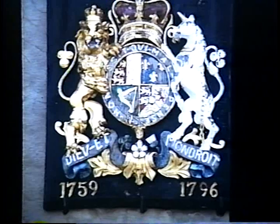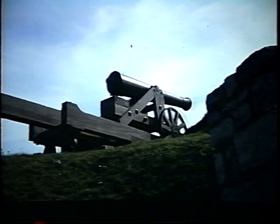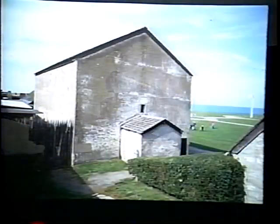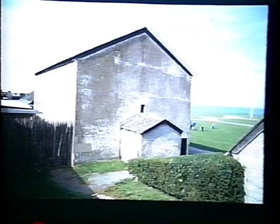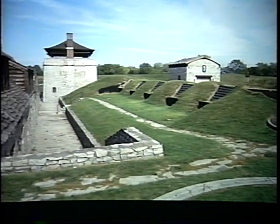There's the 1759, and this is when the British took over. And we're going up to the North Redoubt, and that dates back to 1770. This is all part of it. There's a couple of buildings, and that's Lake Ontario that you see out there. This is the North Redoubt here, mainly that part of it there. Lake Ontario.